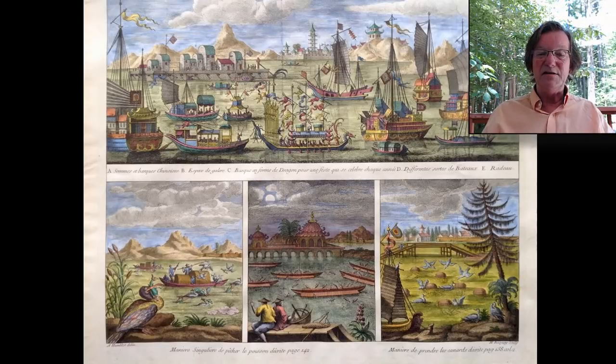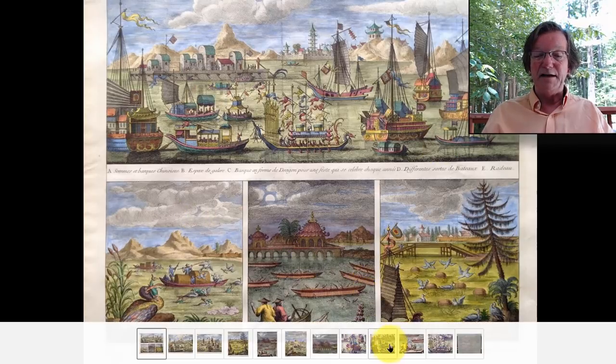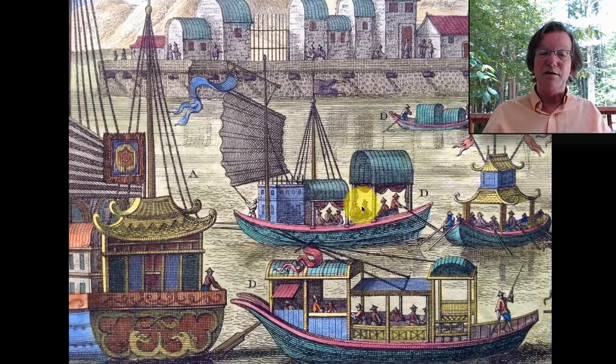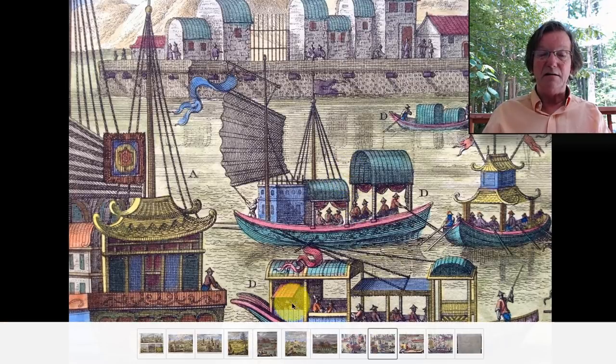And then on to this. This is something we don't normally put in, but this struck my fancy. This was a European hand-colored engraving of China with all the junks and boats and ships. It was probably taken out of a book or a magazine or something. Here's a detail of it. You can see the print lines, but it was probably hand-colored later.